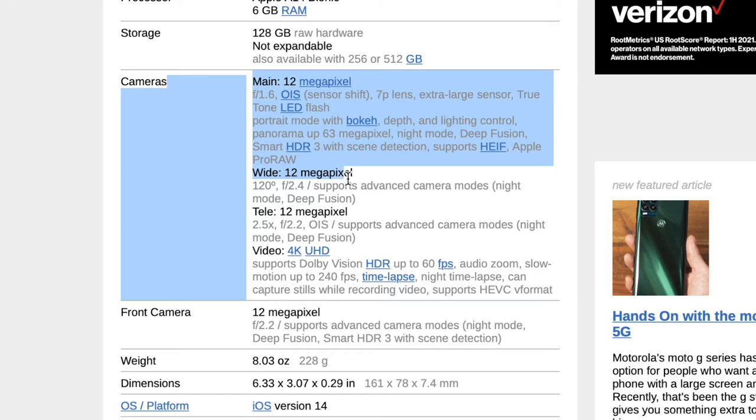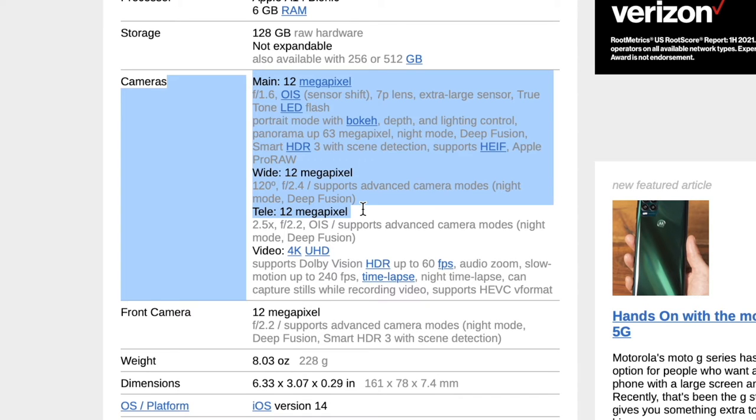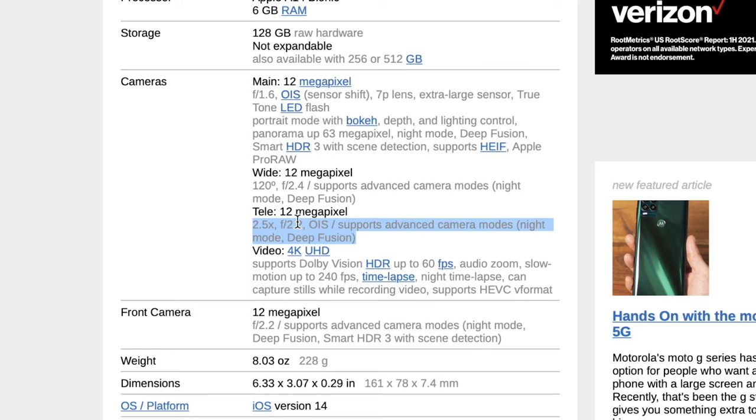The wide is a 12 megapixel camera, f2.4. Supports advanced camera modes, night mode, and Deep Fusion. On the telephoto, again, 12 megapixel, 2.5x zoom, and we have the f2.2 aperture. Things are stepped up on the 13 Pro Max.